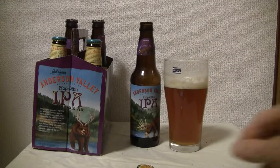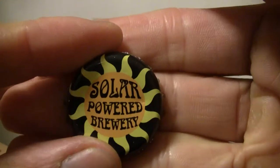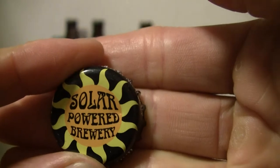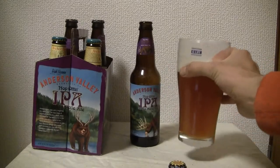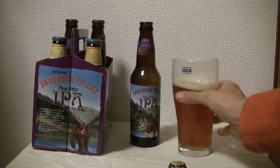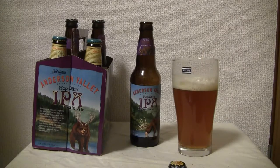Now, I usually don't show you the bottle cap, but these guys are proud about being ecologically conscious. And here's the solar-powered brewery. Okay, I don't mind them being a bunch of hippies and being proud of the fact that they're being ecologically conscious, but what I do mind is them charging full price for a Sculpin ripoff. There, I said it. But hey, let's take a look at the bottle.